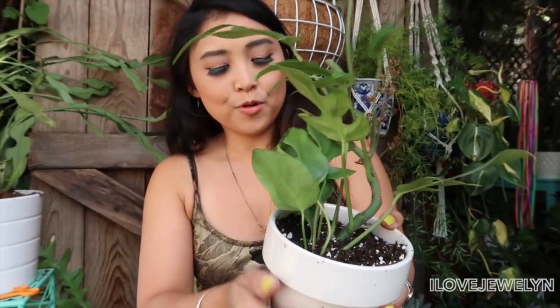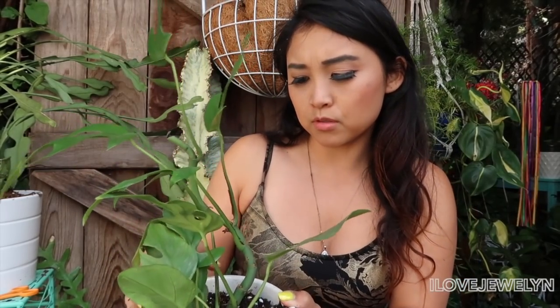Comment down below, what do you think about my dream plant? I finally got it, and you guys, this is like a fairly big size plant compared to my arm. Do you see that? It's absolutely stunning. I'll keep you guys posted.